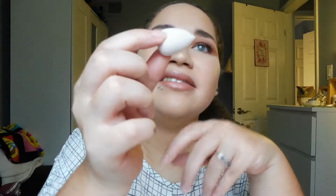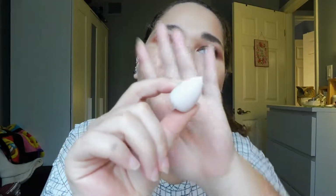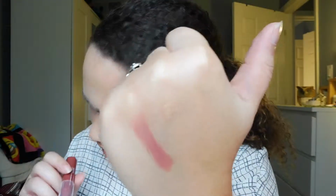They also sent this little tiny beauty blender, and it's so cute. Absolutely adorable. I don't know what you use this little tiny beauty blender for. I guess you can clean up your eye makeup edges. I don't really know. Next product is a lip crayon. This is the color of the lip crayon. It's pretty. I don't really like the Ulta Beauty lip crayons, but the color is nice, so I might keep it. I don't really know.